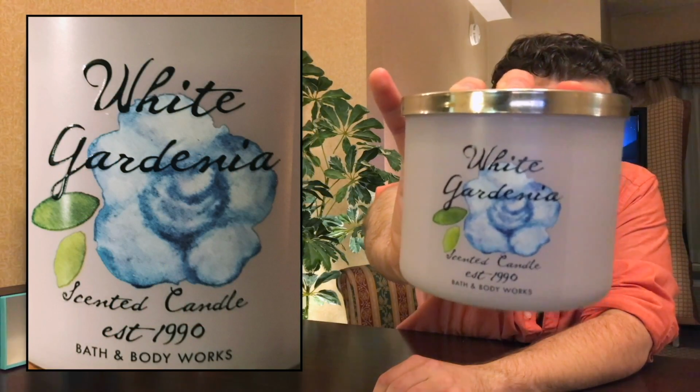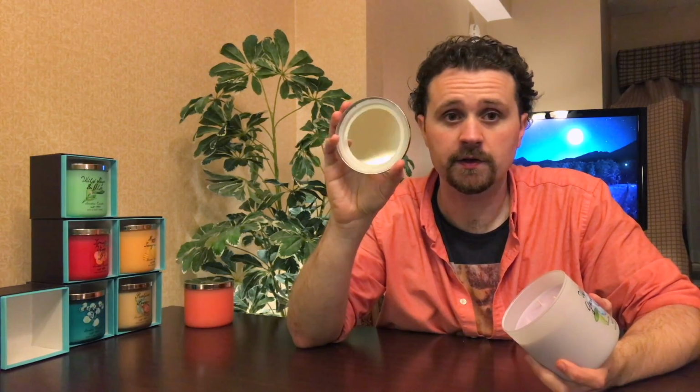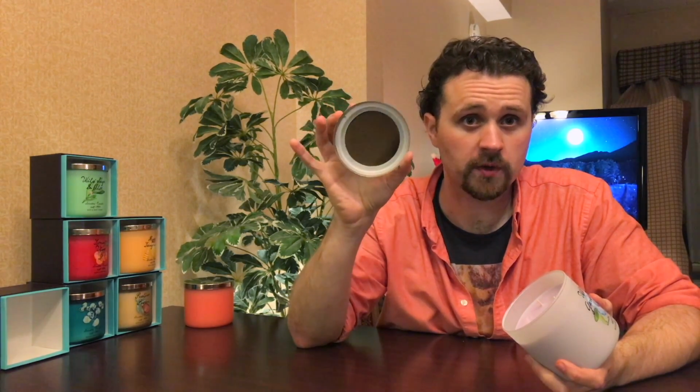White Gardenia. You can smell a gardenia flower from a very far distance. They do have a tendency to aggravate my sinuses, to give me a little bit of sniffy sniff allergy. So this is me braving the storm. Wow, that's powerful. This, unlike any of the others, is taking an extreme perfume approach.